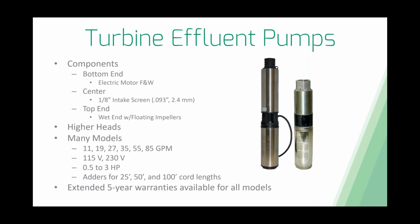Some of the jargon you may hear when you're talking about turbine pumps are stages. Inside the wet end, there's a series of floating impellers. The number of impellers in that wet end determines how many stages. So 5 impellers, 5 stage. And the same horsepower motor, a half horsepower motor, will have more pressure at 7 stages than it will at 5 stages. So the more stages, the higher the pressure. These are used for higher head applications, as you can imagine. Used in the well industry, you may have a well that's 100 to 300 feet deep. So you need a pump that's going to overcome those total dynamic heads. And we do that also with this pump in the effluent application.